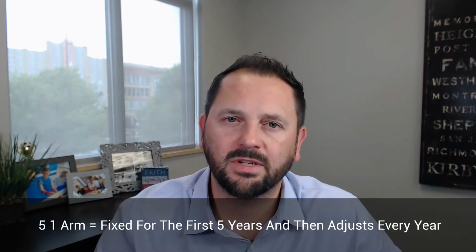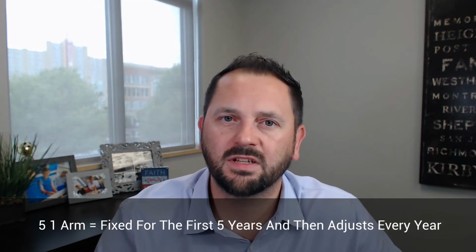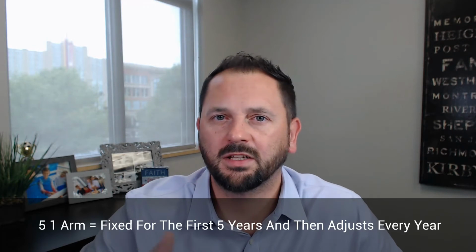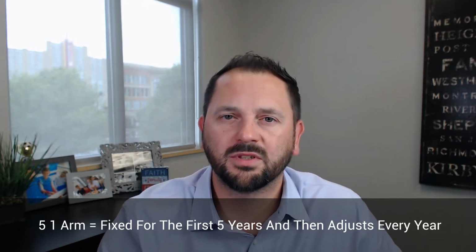Basically, the first number shows you for how many years it's fixed on a 30-year term, 360 months, right? So if it's 5-1, that means that the loan would be at a fixed rate for the first 5 years, and then it would adjust every 1 year. But there's a big misconception that everybody thinks that the rate will just keep going up and up and up, and that's not the case.